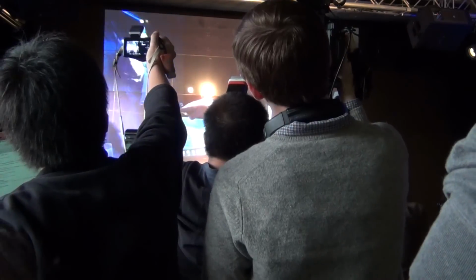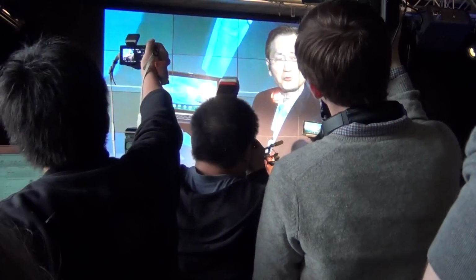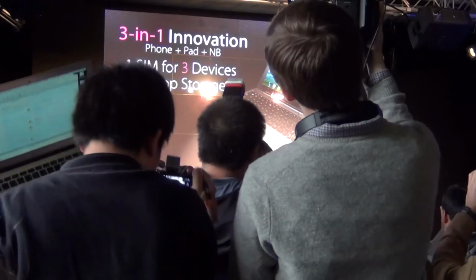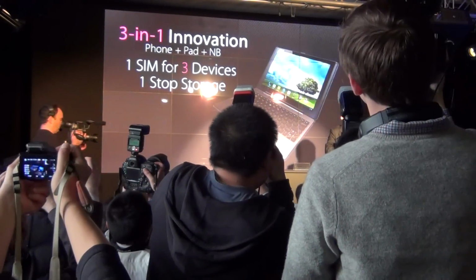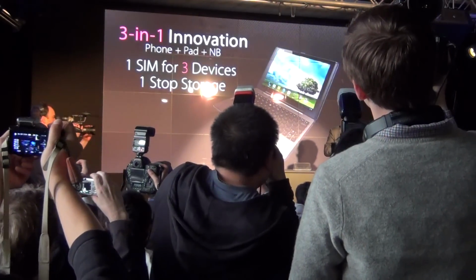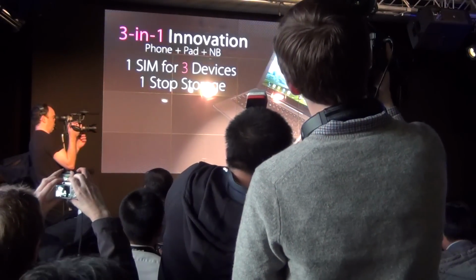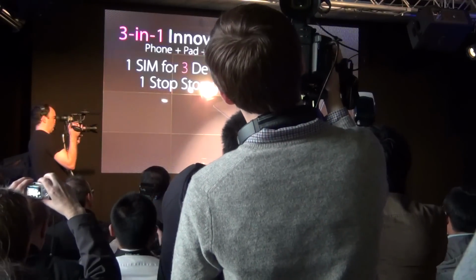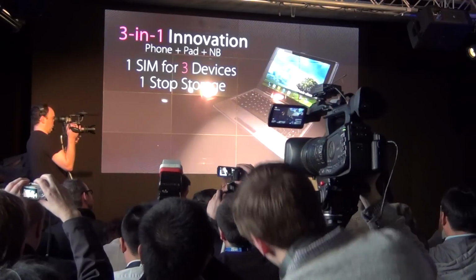Ladies and gentlemen, let me show you another cool thing, the 3-in-1 innovation, the 3-in-1 transformer. One-stop storage, one SIM for three, and with the battery capacity up to 9 times. Up to 9 times. Thank you.